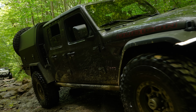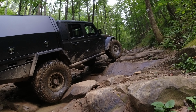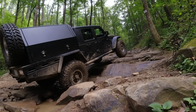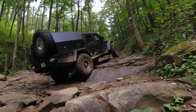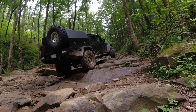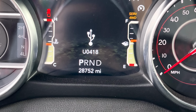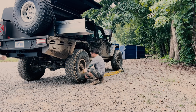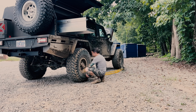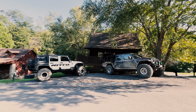Now, my intention was to spend the entire day wheeling, but coming off of Trail 26, my Gladiator decided to not only throw a check engine light, but I got the dreaded service 4-wheel drive icon. While I ran through a few troubleshooting methods on the trail, I ultimately decided to call it a day and head back to the cabin to see if I could fix the Jeep there. More on that in a minute.